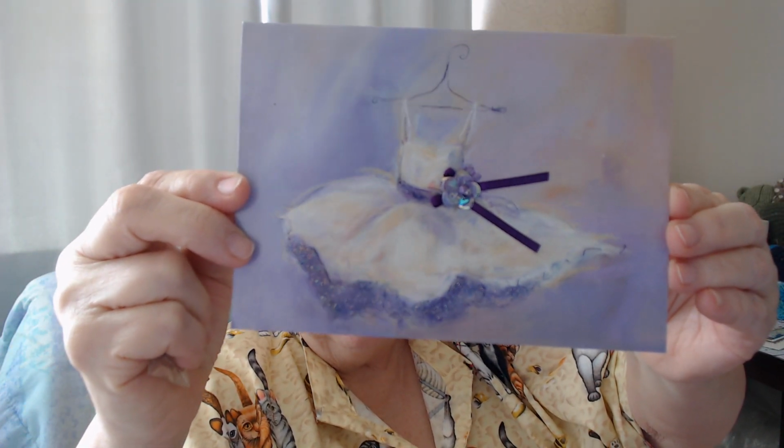Oh, things are falling out. Oh my God. Is this not beautiful? Place protective paper in front of the card before mailing. Oh, okay, to protect the, oh, look at this, guys. Isn't that beautiful? Look at her little. This is like a, let me show you on the side. See the little bling there? Isn't that pretty?